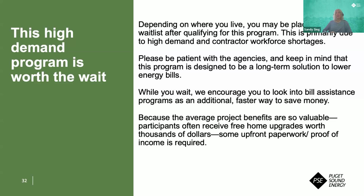And while you wait, look into the programs that are short-term solutions for you that are more or less immediate relief. And that's the bill payment assistance programs that Suzanne talked about. So it's an additional faster way to save money. Now, wait lists. Because the average project benefits are so valuable, participants also often receive home upgrades worth thousands of dollars.